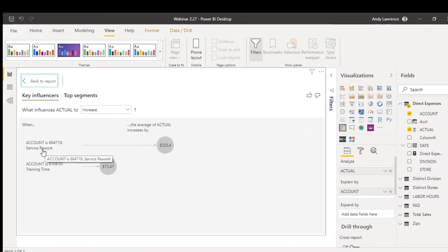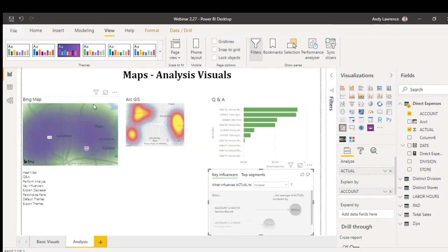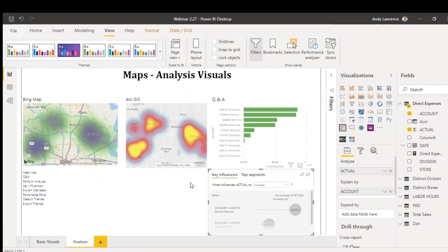So when account is service-free work, the actual expenses are going to increase by 335, and when it's training time, it'll increase by $72. So this is a pretty cool little analytics visual that you can just create very quickly. Anytime you're presenting, you want to explain why certain factors are driving other factors. This is the way to do it very fast and in an automated fashion.